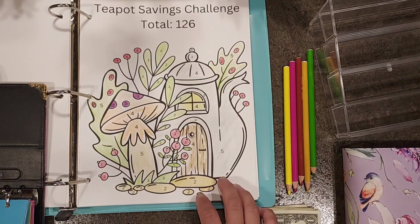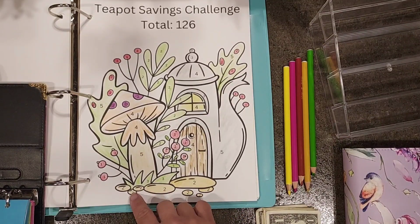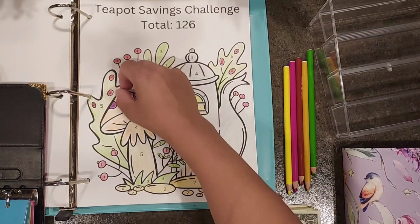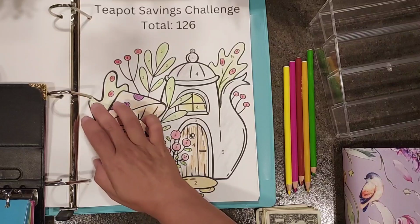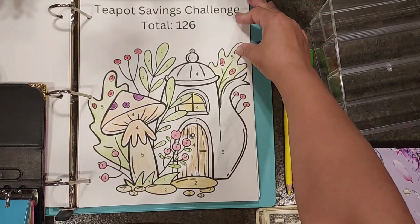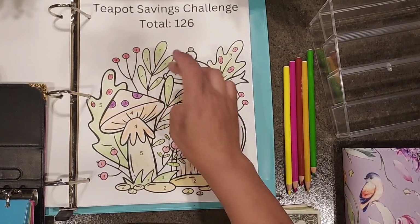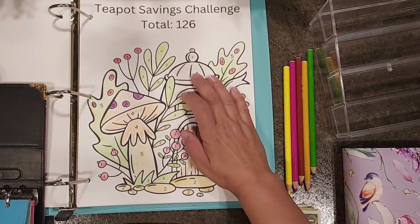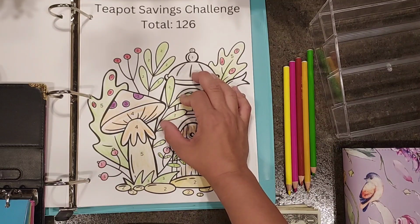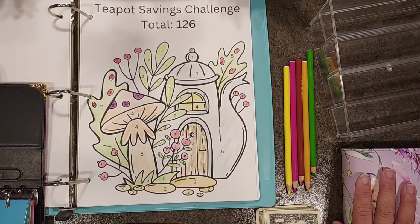54, 56, 58, 60, 62, 64, 68, 70, 72, 74, 76, 78, 80, 82, 84, 86, 88, 90, 92, 94, 96, 98, 100. 100. Did I do that right?